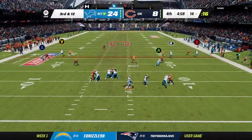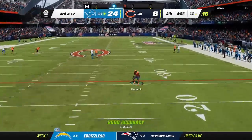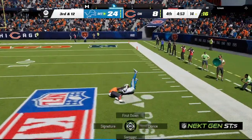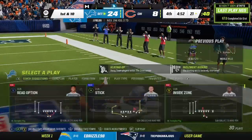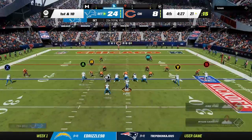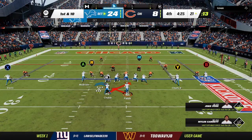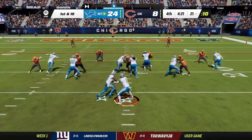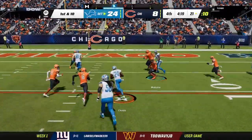Here's Fields. Going deep here for Watkins. It got his man complete. And he's brought down here just outside of the 20. In today's NFL, we talk about quarterbacks and their speed and accuracy, but there's still something about a guy slinging one downfield. Now they return to the ground game.